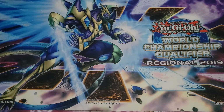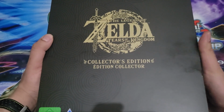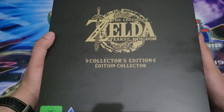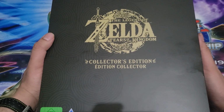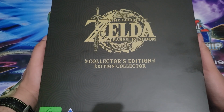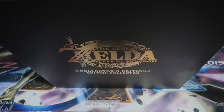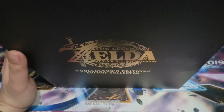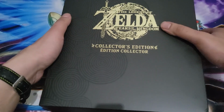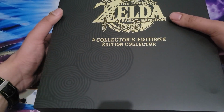And then last, but certainly not least, The Legend of Zelda Tears of the Kingdom. This is the collector's edition. This was nice and cheap. It actually cost the same as a full price standard edition Legend of Zelda game at full price. And that was because the Nintendo shop of South Africa was actually holding a sale for the Legend of Zelda games, as well as all the merchandise.